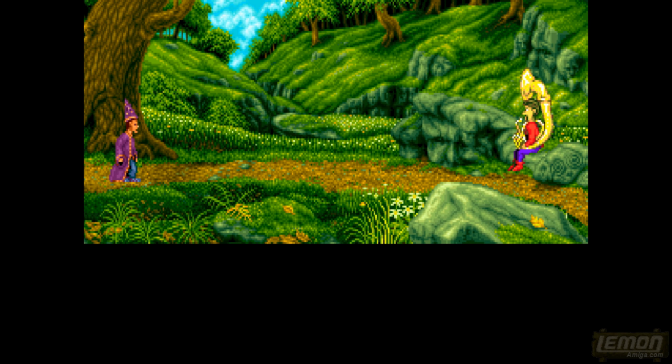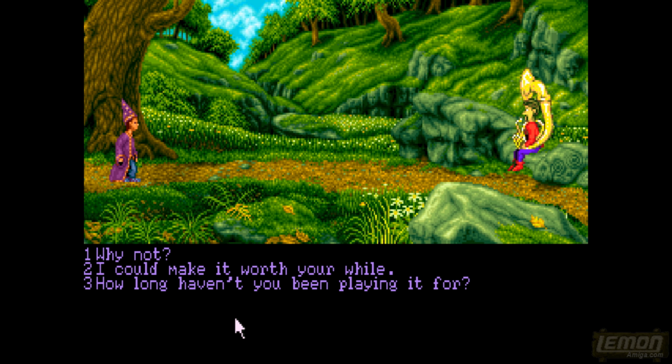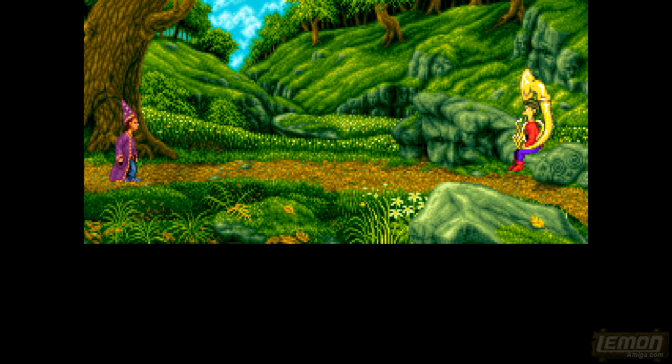Can I have your, thingy? If you mean my sousaphone, then no. How long haven't you been playing it for? I got it cheap this morning at a car boot sale.